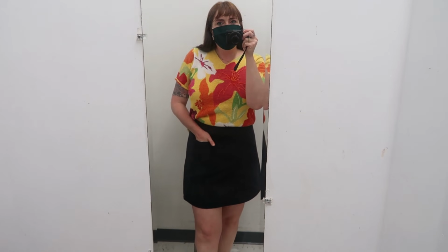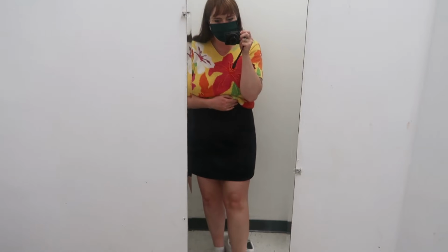Oh my god. Don't kick me out, Goodwill. I'm too scared to leave. They close soon. I'm just gonna hide in this fitting room. But yeah, I think I'll get this skirt too.